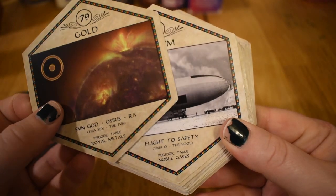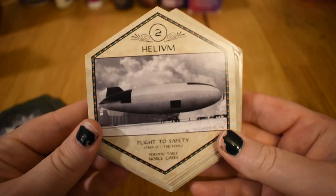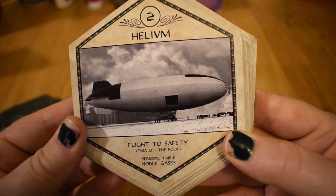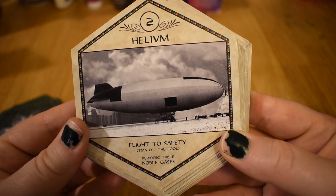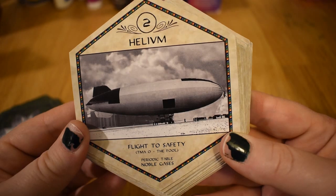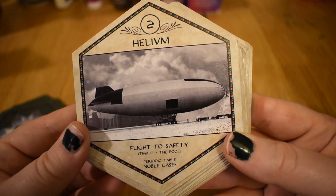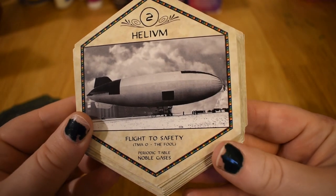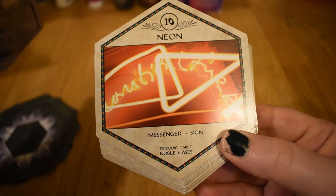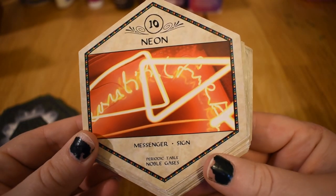Okay. So we're still in the periodic table, and now we're in the third group. We've got noble gases. So we have helium. It says flight to safety, and it's the Fool card. That's really funny that there's a Zeppelin on here, because I don't remember lead being that high up in number, and I was like, oh, it's a heavy metal, Led Zeppelin. But anyway, here we have flight to safety, the Fool, of the noble gases. Helium. And then neon, number 10. So we have messenger or sign.